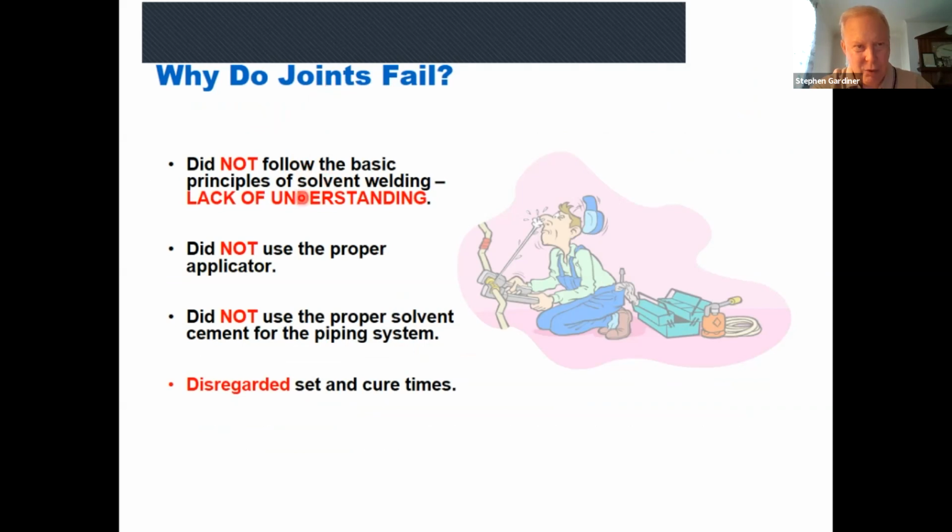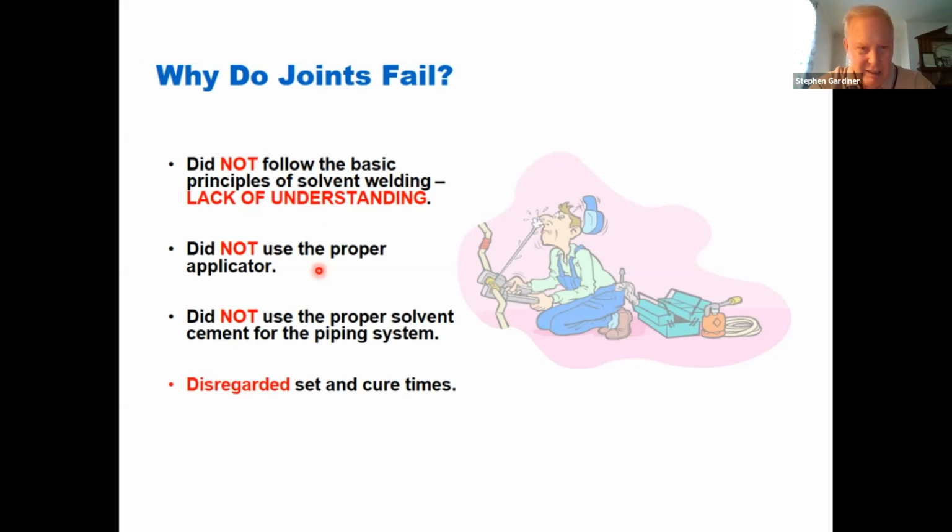Didn't follow the basic principles of solvent welding, a lack of understanding. Didn't use the proper applicator. Say I've got a can of Weld-On 711. The label says that cement's good through 12-inch pipe. Why didn't that can lid dauber work on 12-inch pipe? It's not the right size applicator.